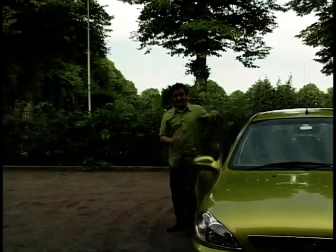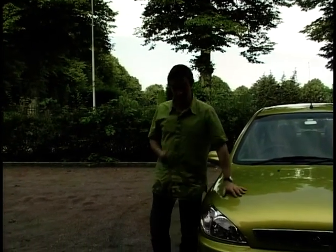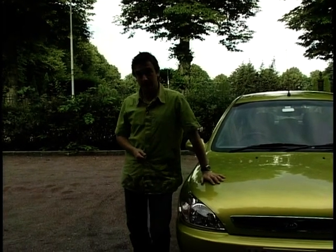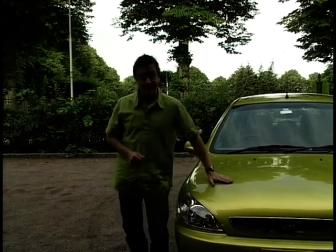Now, I'm not saying that it's a lot of car for your money, but it is a car for your money. And at these kind of prices, that is in itself something of an achievement. And if all you need is simple, basic, rugged transport at low cost, there it is.